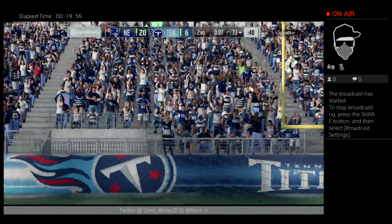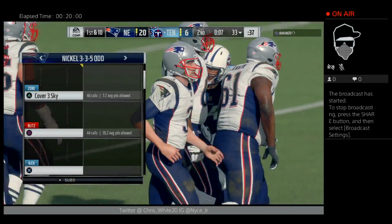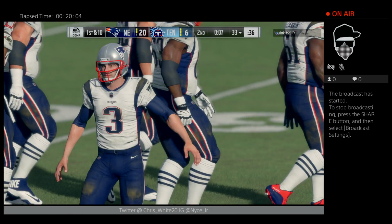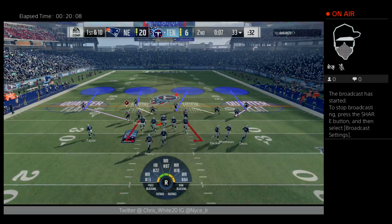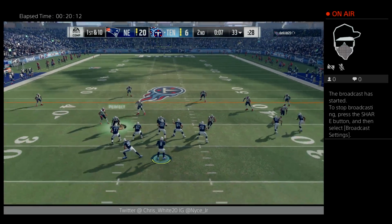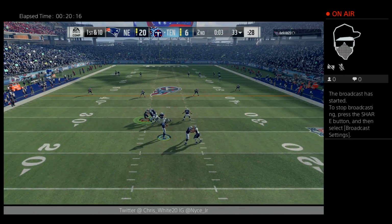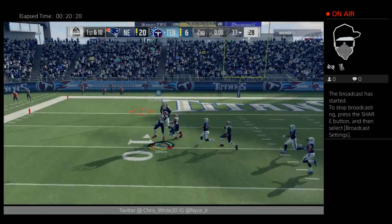And Gostkowski, whoa, he missed it. It's no good. Wide to the left, and this score will stay right where it is. Well, it's still a good-sized lead, so they haven't necessarily needed him, but this is now 2 missed field goals for him in this game so far. Yeah, and the question now is, will he be prepared when they do need it? Whether that's later in this game or sometime down the line, having a kicker you can count on is definitely imperative.